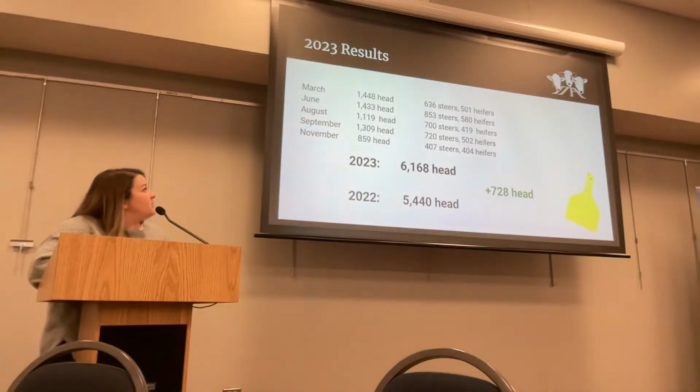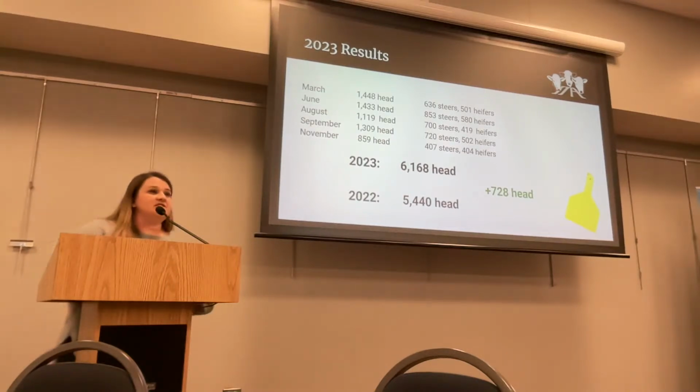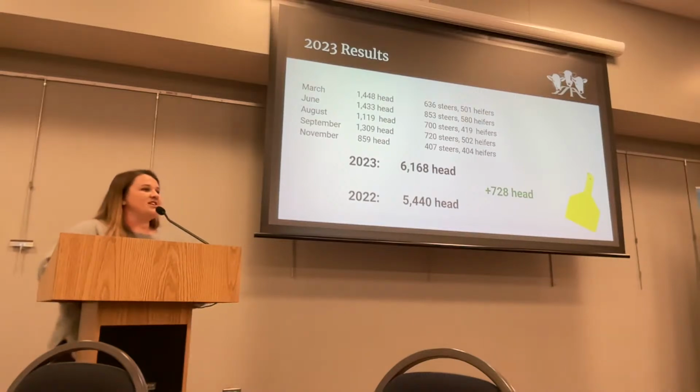So here's some of the numbers from 2023. You can see those sales. The June sale continues to be a big sale, so definitely, I know I've already had some people call in wanting to get some tags. I do have some tags here tonight as well for anybody that wants to go ahead and consign and start getting on the consignment list for these sales, because we do see them fill up fast, which we are grateful for.